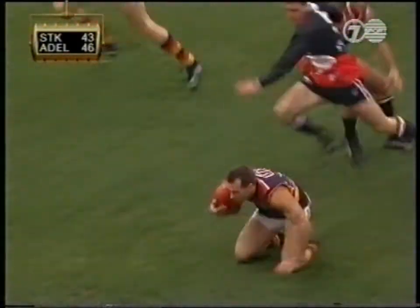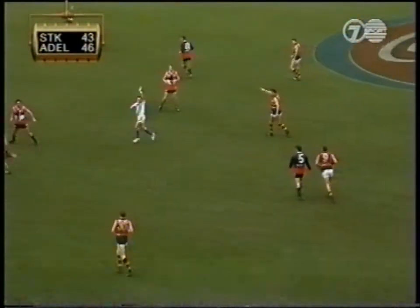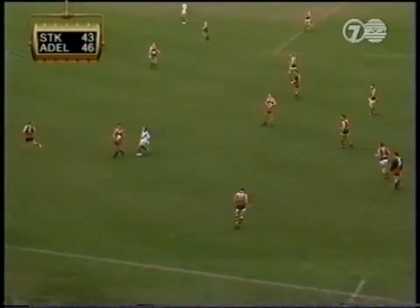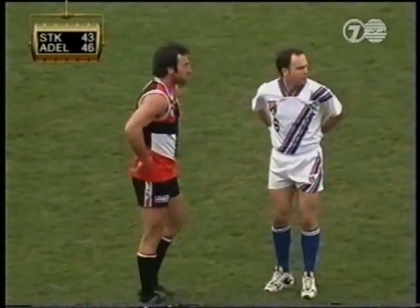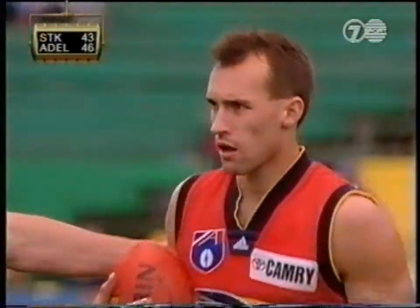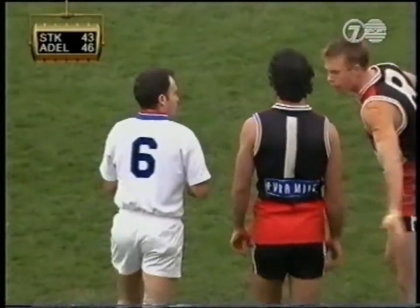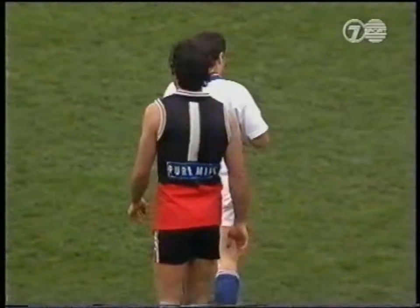Andy Thompson couldn't take the mark in front. Edwards tripped on his way through. He's asked for 50 and he's got 50. There's a report, is there? Yeah. So Justin Peckett has his number taken there for a deliberate trip by foot. With that comes 50 metres. Umpire Andrew Coates is the man on the spot.